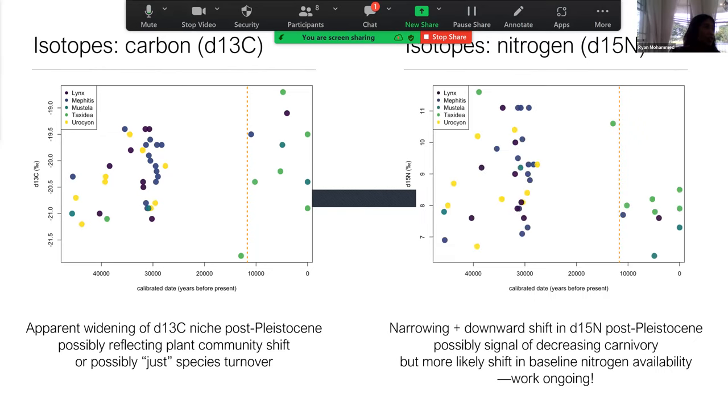Now, if we look at nitrogen, which is typically taken to indicate the amount of meat in an animal's diet. So generally, the more carnivorous an animal, the higher up in nitrogen it's going to be. And so there seems to be a narrowing as well as a downward shift if you go from the left to the right into that boundary in delta 15N. So yes, that could mean animals were getting less carnivorous.